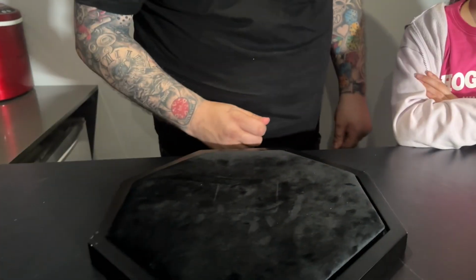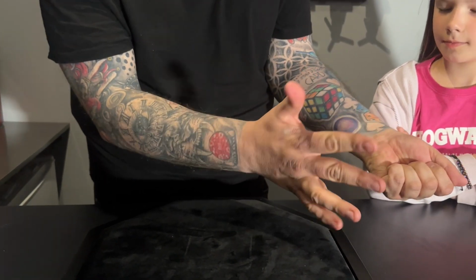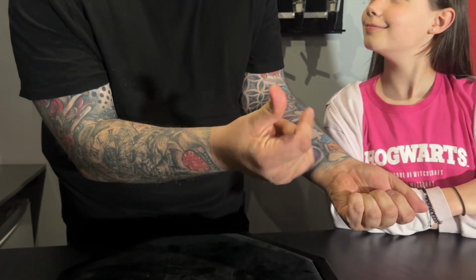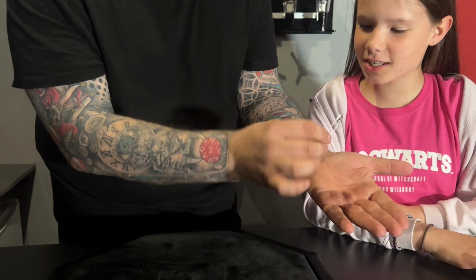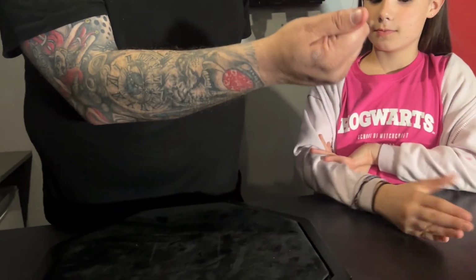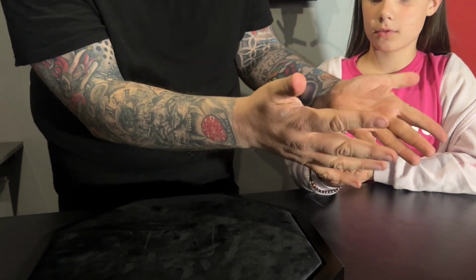Watch. Don't blink. I'm going to put it right here. No sleeves. Nothing weird going on. Watch. First of all, the ring vanishes. What? The ring is the first thing to vanish. Now, hold your hand out for me, because the second thing to vanish is the safety pin. What?